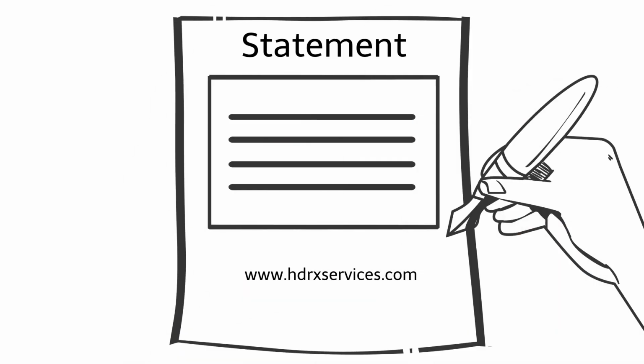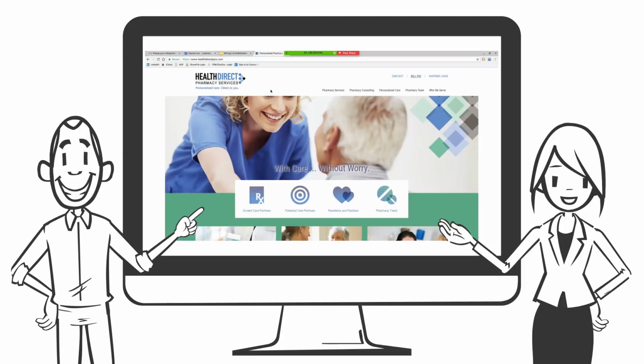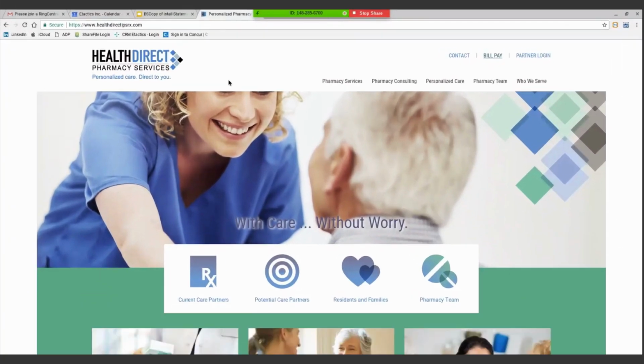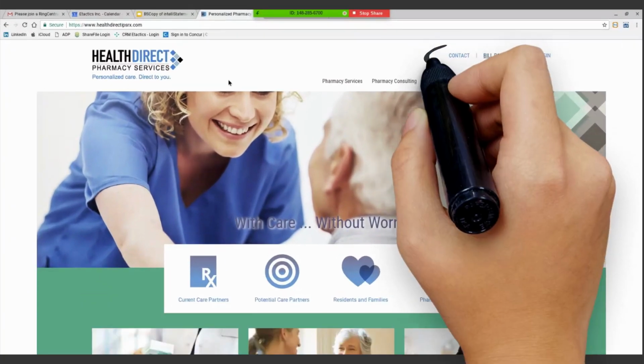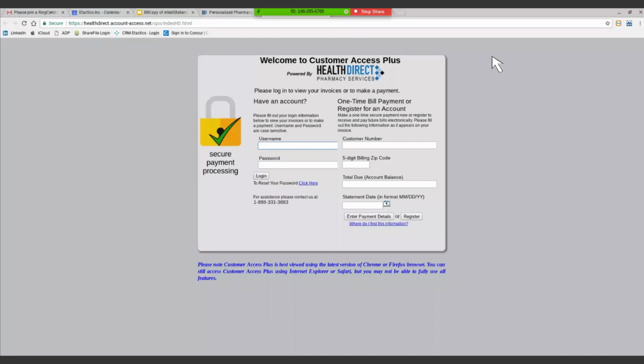On the printed and mailed statement that you recently received, please note our website address, www.hdrxservices.com. Type the URL into any accessible internet browser to be redirected to our homepage. At the top right-hand corner of the homepage is an icon indicating access to our payment portal labeled as Bill Pay. Selecting Bill Pay will redirect you to a landing page that will ask for critical information off the statement recently received to facilitate an online payment.